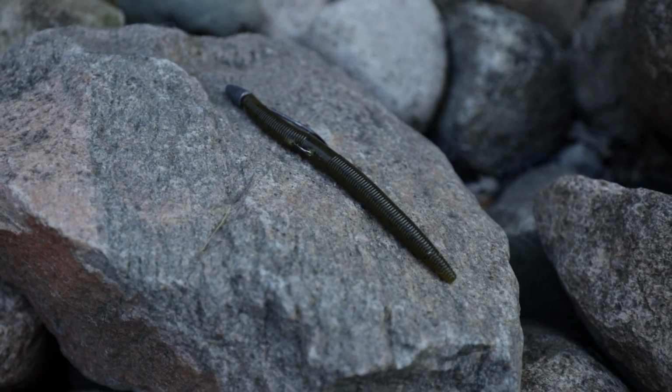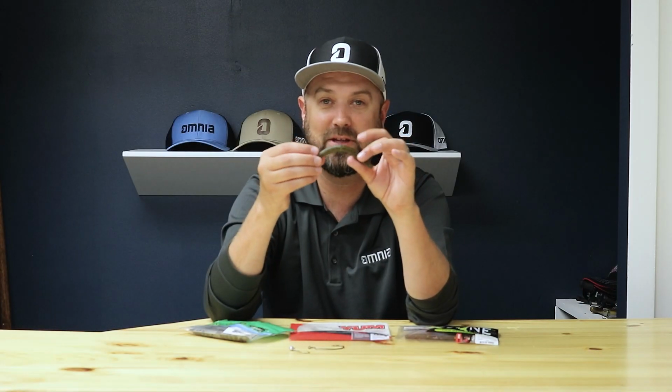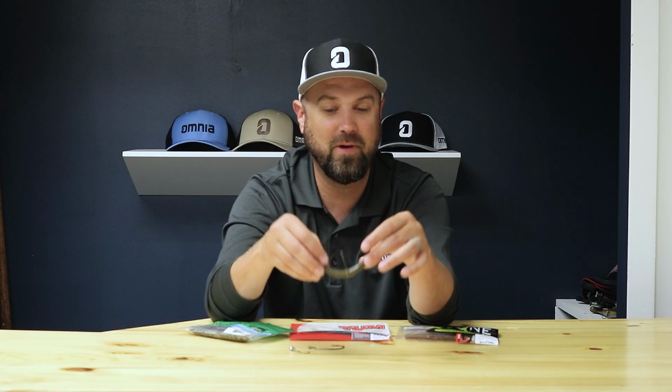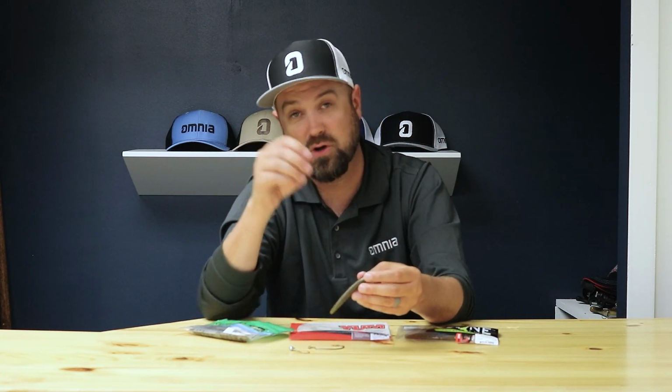And that's because these are loaded full of salt and sand. And the sand in itself is a lot different than a lot of the other soft plastics out there, because Gary Yamamoto's got a very unique pouring process, and it makes these really heavy, and they sink and they flutter on their way down. Even in wind, you can fish them weightless, which is a big advantage over its competitors out there. So that's why I have the Yamamoto Senko as one of the top 3.